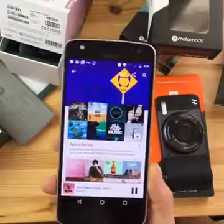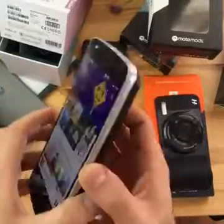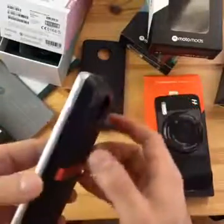Oh, give me a break, Google. This is what happens when Google buys something. They add ads to it. All right, check this out.